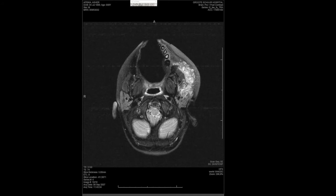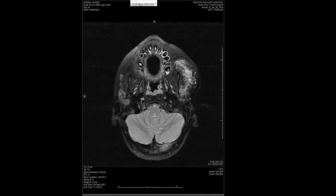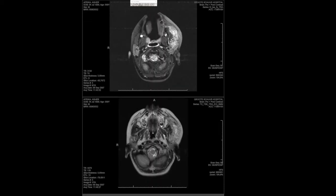Just of note, you can see that there's this oval or round configuration of these lesions, with some of them having a central low signal intensity dot. This is radiologically in keeping with the target sign that is quite pathognomonic for peripheral nerve tumor, or neurofibromas rather. It's difficult to see the other ones. I think there's some movement artifact.